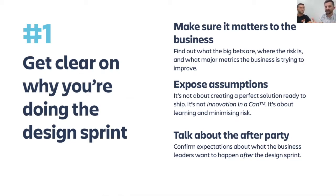Expose assumptions. Make sure that they know it's not about creating a perfect solution. It's not replacing any existing design process where you create assets ready to give to developers. It's not about that. It's not innovation in a can. It can help a company be more innovative for sure, but it's not a silver bullet. And one trick I found that's really good: talk about the after party.